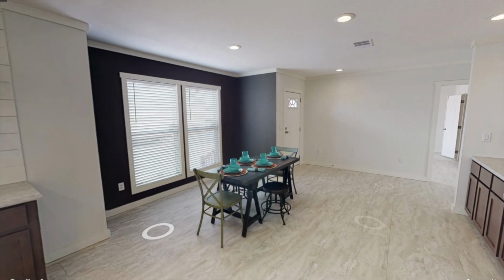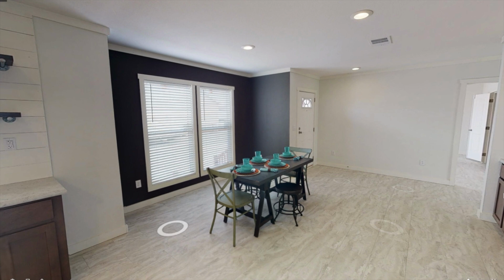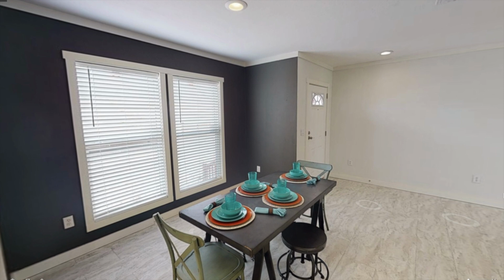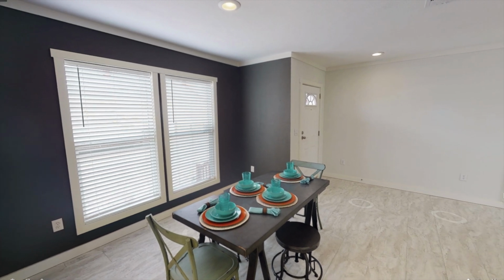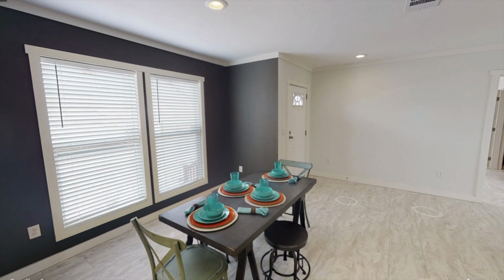So over here we have a huge dining room, and it kind of looks funny with that small table in such a large room, so I'm sure you can always put a bigger dining table or even use the space as something else. I also like how the window and the wall expand out from the home, so you could probably place an ottoman or a bench there.